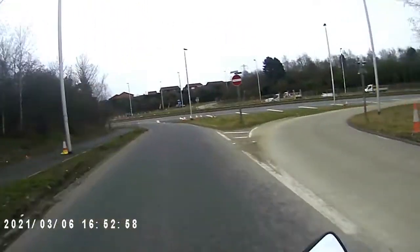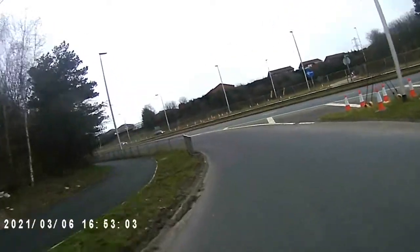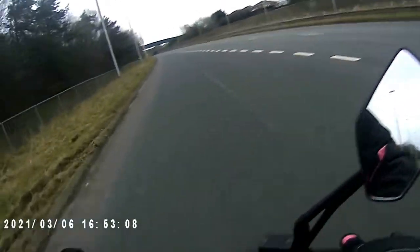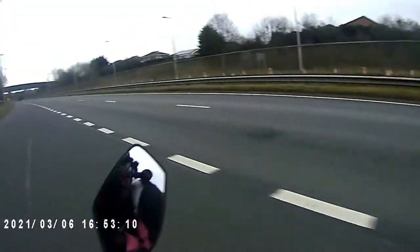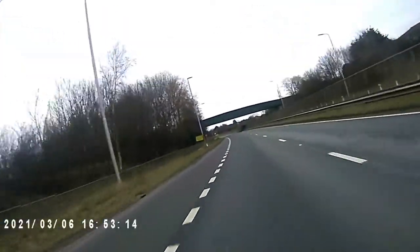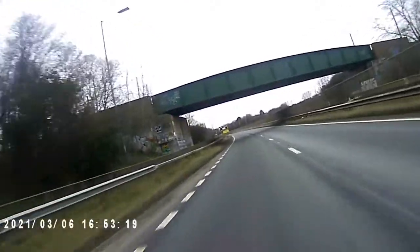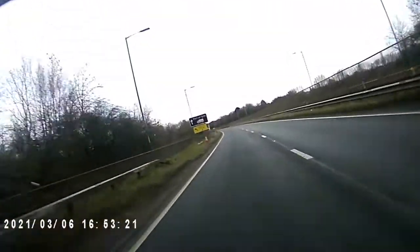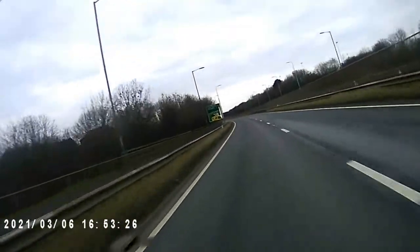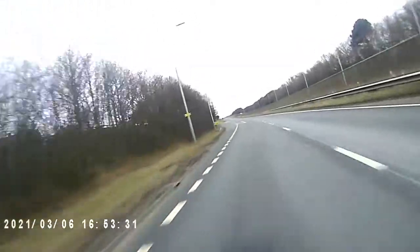I was heading down the slip road onto the A19. It's very quiet at this time of night. I don't know whether it's just because it's a weekend. This road can get very busy, especially at peak times. I've never really been on it when it's been really busy. The only times I've been on it, it's been quite quiet like this, and a nice stretch of road. I really wish that my bike could go faster than 55 miles an hour when I've got a road like this ahead of me.